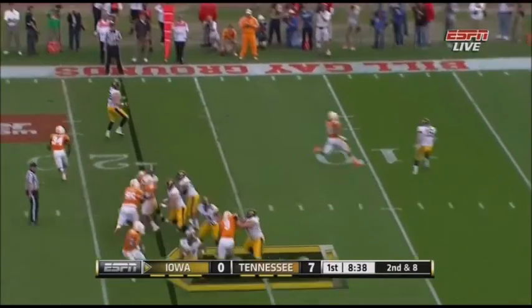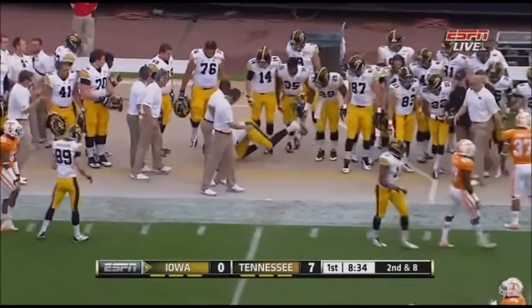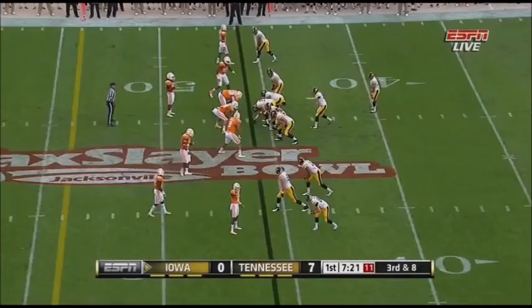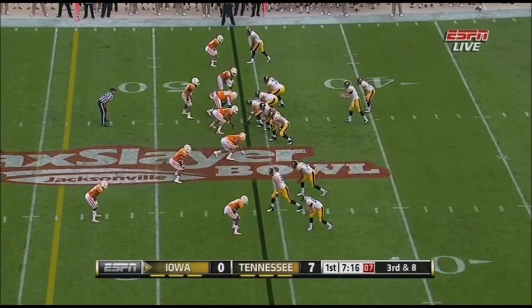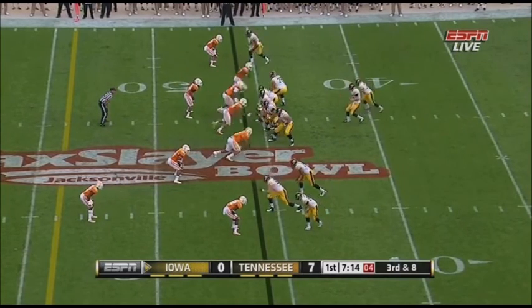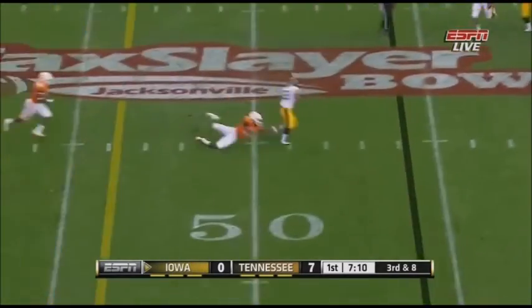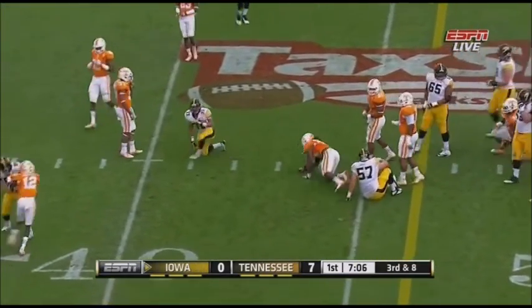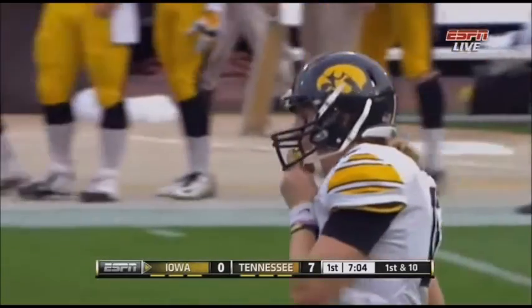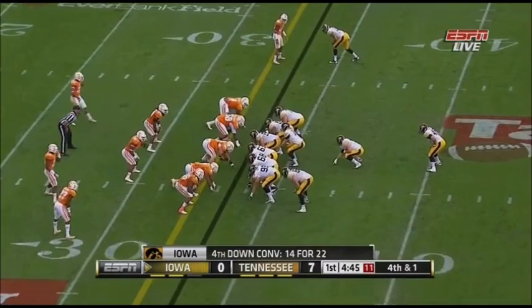On 2nd and 8. Beathard completes his pass. That's going to be a first down to the tight end, Ray Hamilton. 3rd and 8. Beathard under heat. Got rid of it. Completed it to Kanziri, and he picks up the first down. A Houdini of an escape job for 12 yards and a first.